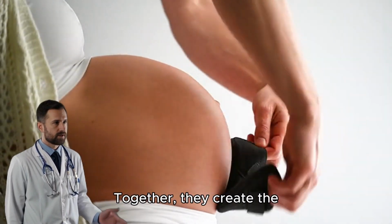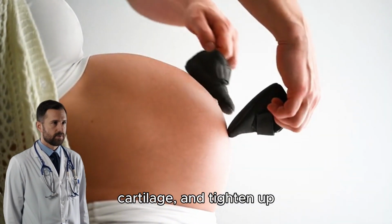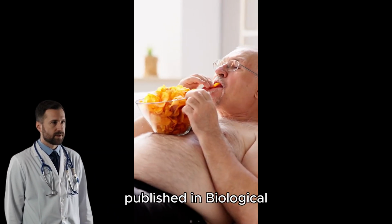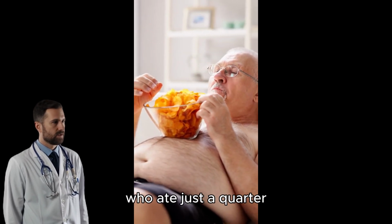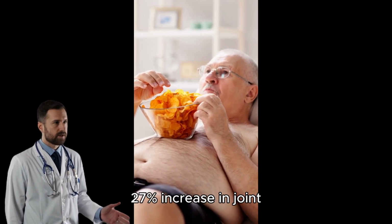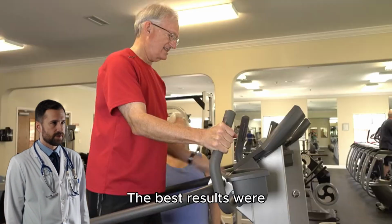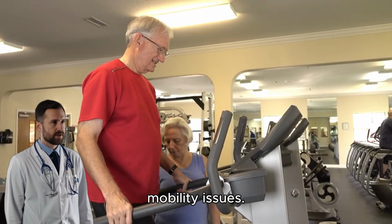Together, they create the foundation your body uses to rebuild joint lining, restore cartilage, and tighten up weak ligaments that lead to wobbliness and swelling in your knees and ankles. A 2021 clinical study published in Biological Trace Element Research found that older adults who ate just a quarter cup of pumpkin seeds daily for 8 weeks saw a 27% increase in joint flexibility and a 19% drop in swelling in their lower legs and feet. The best results were in those over 65 with existing stiffness and mobility issues.